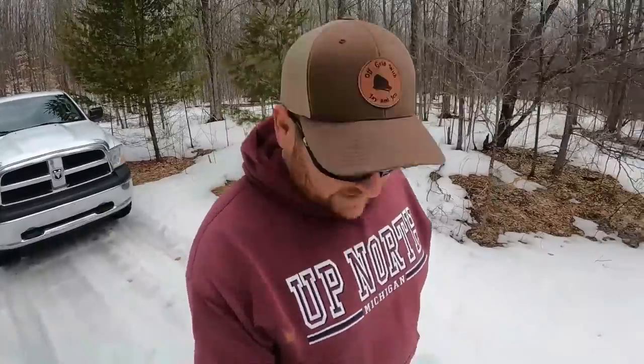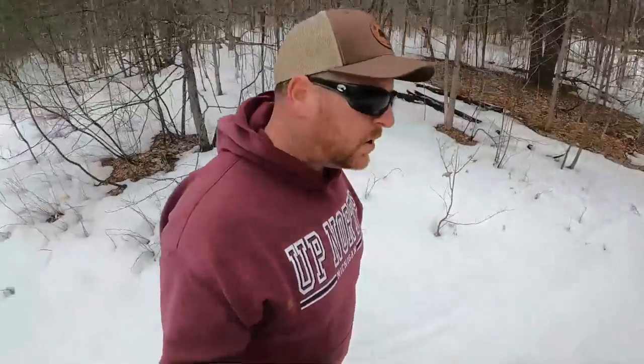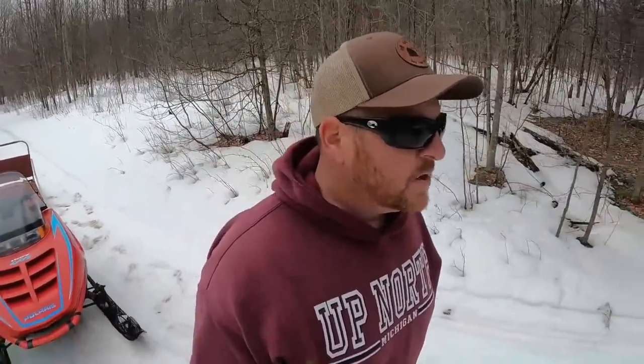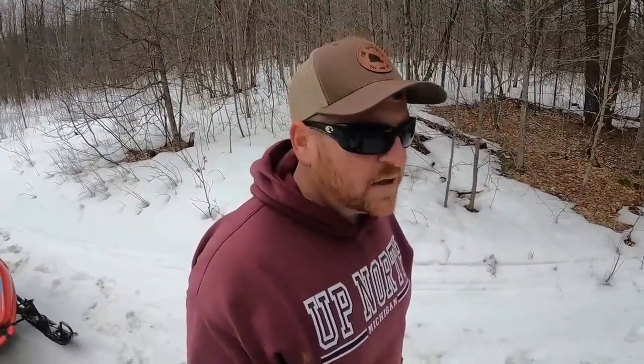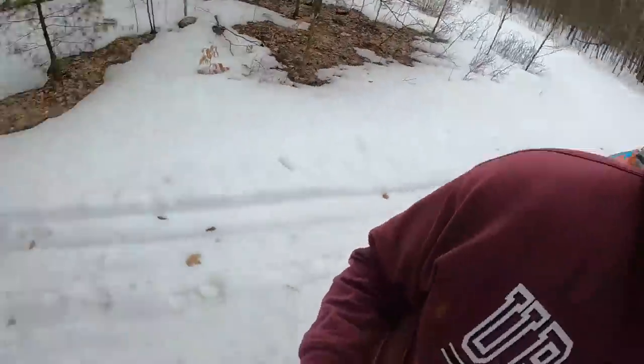Heading off the property, gonna go pick up a couple things I found on Marketplace. Leaving the snowmobile here where we parked the truck at the end of our road. And yeah, the road is very like compact ice from snowmobiles and driving on it, so I can't get back to camp yet. And it's packed down nice right here.